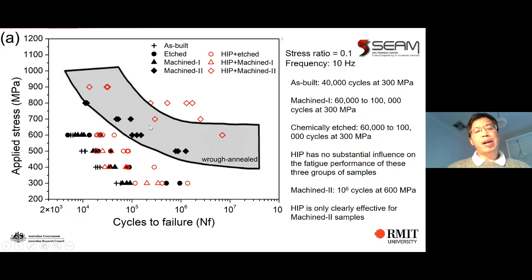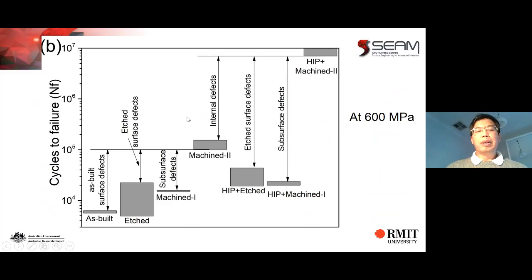The information here is very rich, and I've summarized a number of good points, but I think that today I'm not going to repeat all of them. This summarizes the difference we have at 600 megapascal. That's the best fatigue property we can achieve, that is excellent surface finish plus 2-step HIP treatment. That's the difference if that's the benchmark, the best one, wrought alloy, or this good surface finish. That's what we have achieved with the HIP plus machine 1. That's fairly low.